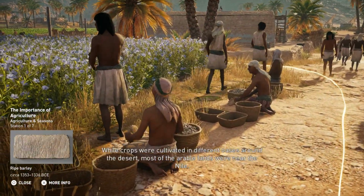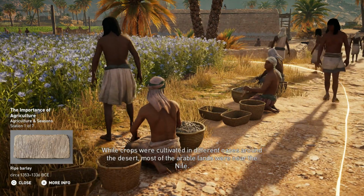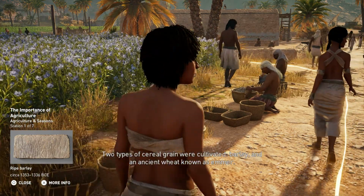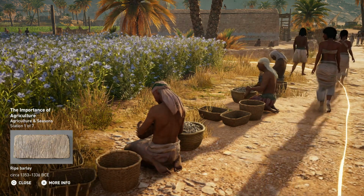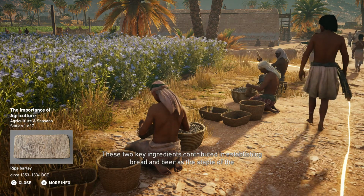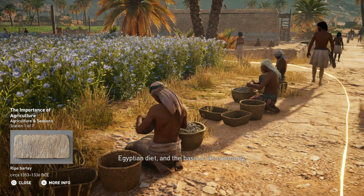While crops were cultivated in different oases around the desert, most of the arable lands were near the Nile. 2 types of cereal grain were cultivated, barley and an ancient wheat known as emmer. These 2 key ingredients contributed in establishing bread and beer as the staple of the Egyptian diet and the basis of its economy.